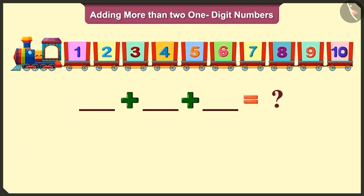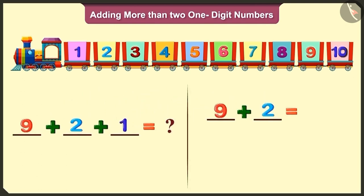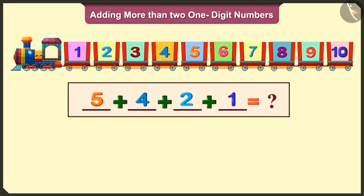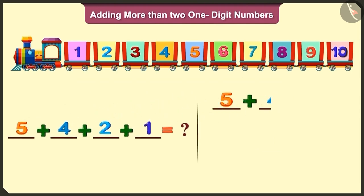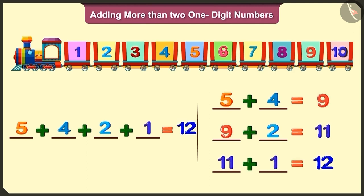So come on, now tell me, 9, 2 and 1 will add up to which number? 9 and 2 add up to 11. And 11 and 1 add up to 12. Come on. Now add these 4 1-digit numbers. Adding 5 to 4 will make 9. And adding 2 to 9 will make 11. And adding 11 and 1 will make 12.